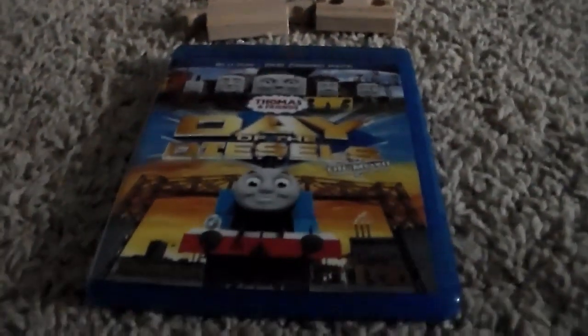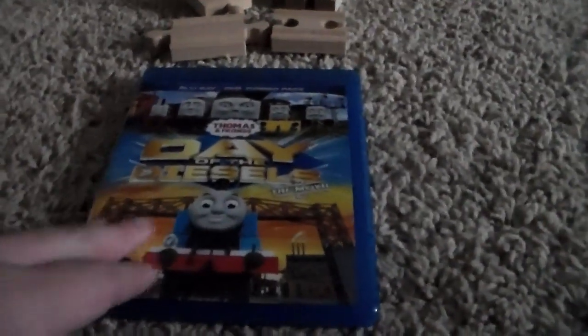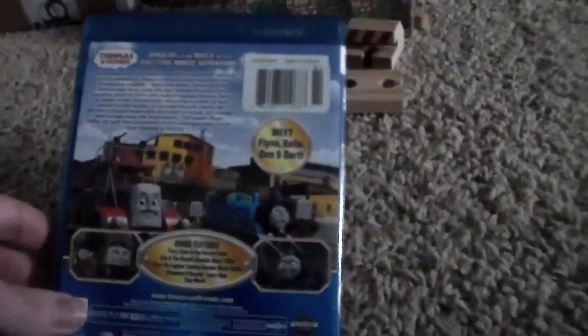Put it down on the floor here, fix the camera. It's Day of the Diesels on Blu-ray. Let me go ahead and explain myself here. This was $5, okay? And it was new. It was sealed. The factory seal had never come off of this thing.